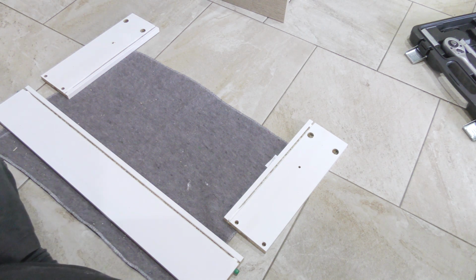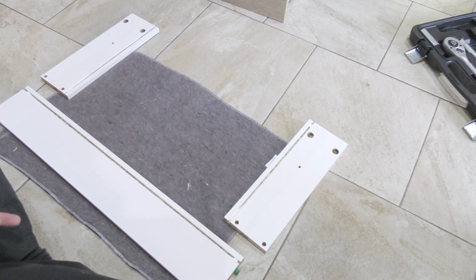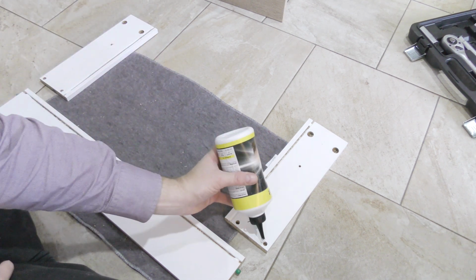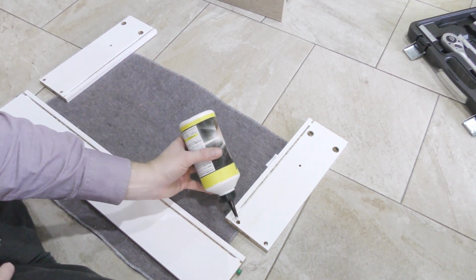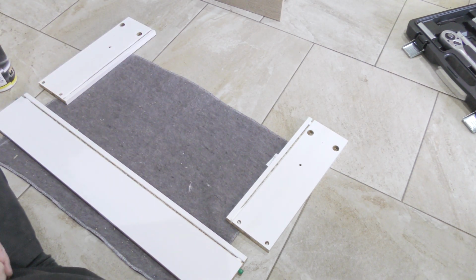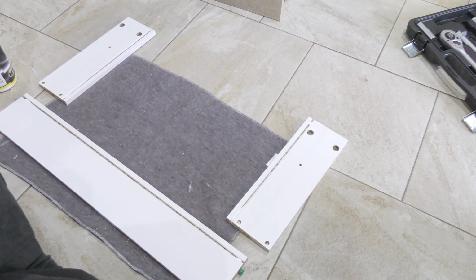And all this gluing is absolutely optional. The manufacturer doesn't add glue, so the dresser will stay together without glue. But I like the glue to make sure that it's good.